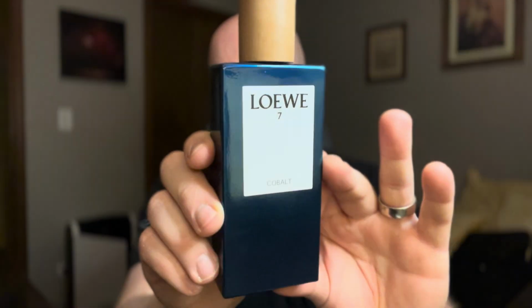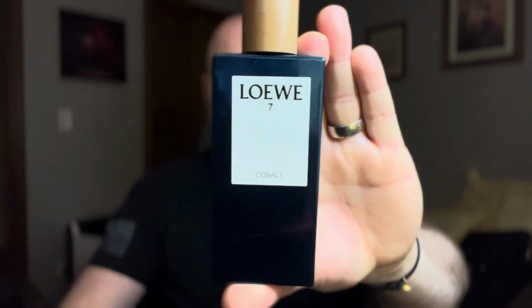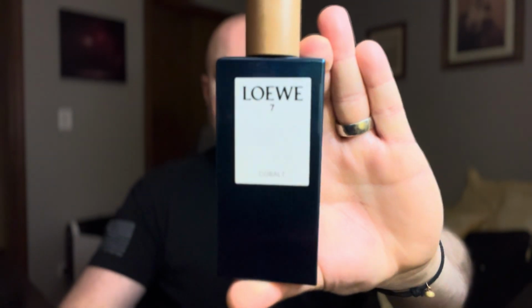Very masculine stuff. Women, you could probably get away with wearing this, but this leans more towards a gentleman type of vibe. Office fragrance, very professional, very clean, little classy, little elegant. You can dress this up and dress it down. Really good stuff. I get about 8+ hours on this. The sillage lingers and kind of stays closer to the skin, but you're going to get compliments with this.